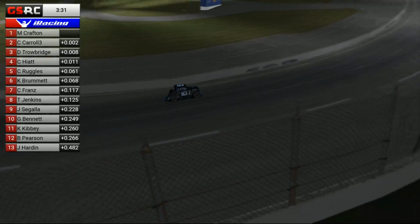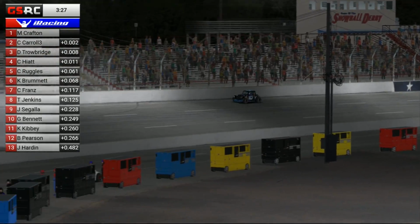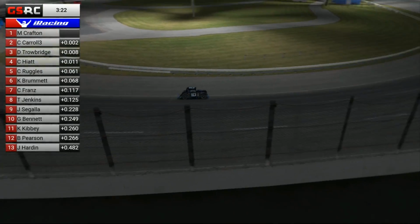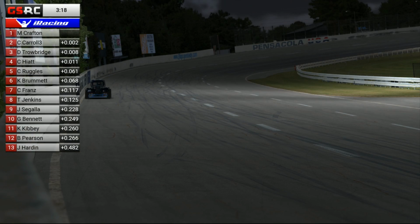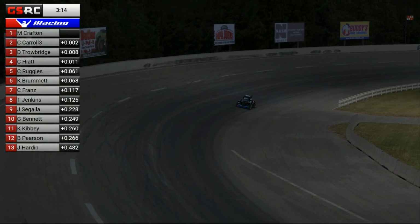Listening to your spotter is going to be the main thing for these guys. Do what your spotter tells you. Go high when you have to go high. Go low when you have to go low. Or even take to the grass if you have to, because these walls are going to grab your car if you're not careful.